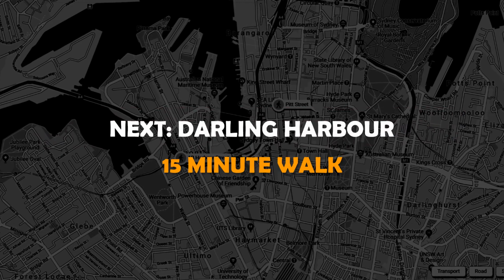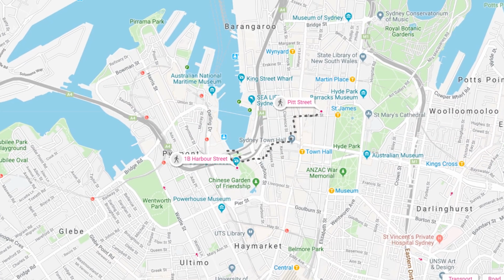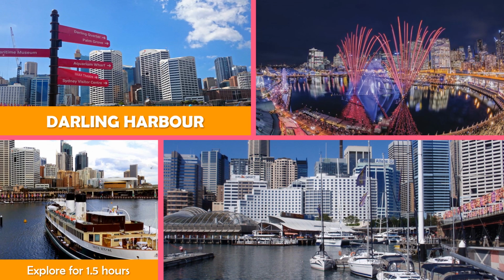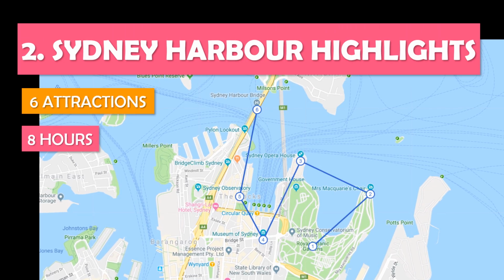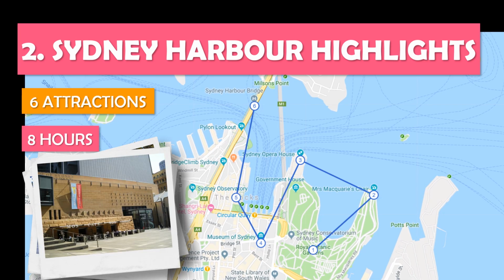And then Darling Harbour. Waterfront destination housing many of Sydney's major attractions and hosting large-scale events. Let's look at Sydney Harbour highlights. A day soaking up the top sights along sun-splashed Sydney Harbour.